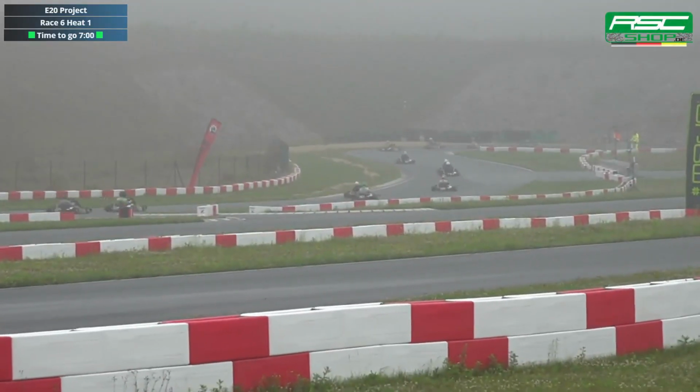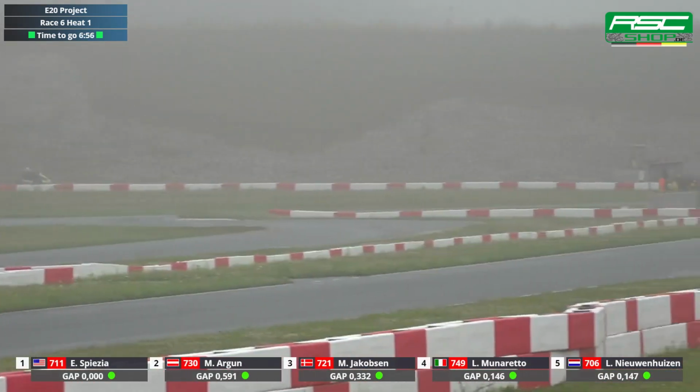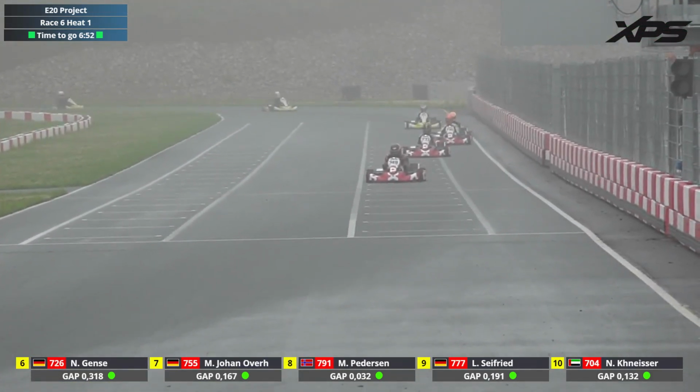Now, there are tickets for the grand finals up for grabs, and it will be running on Project E20 for those that qualified through this: the weekend winner here at Muelsen and also the weekend winner at Wackersdorf, plus also the overall champion.